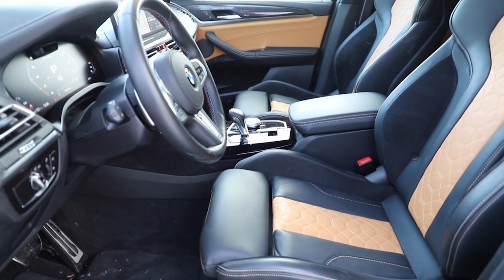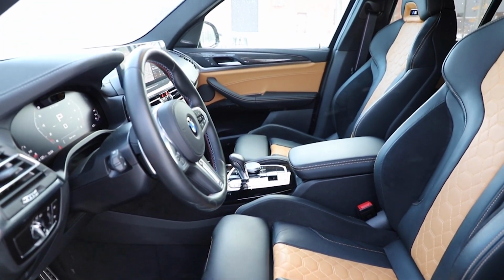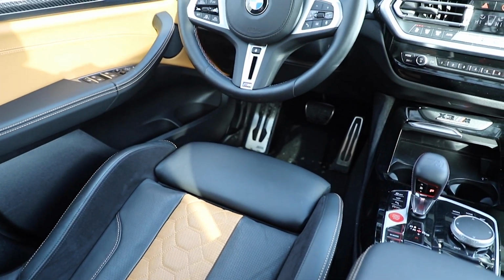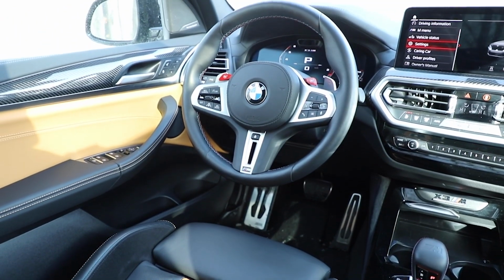I do like the interior, the black and beige. I would get this as is. I'm shocked to hear you say that. Oh, you mean the interior? Okay. Yeah, the exterior color.